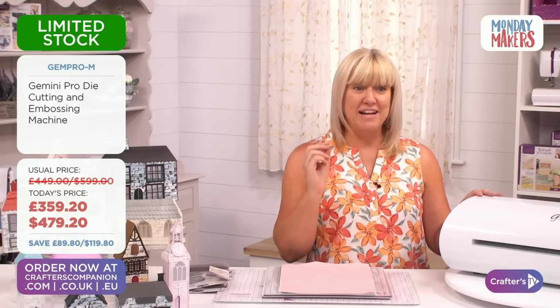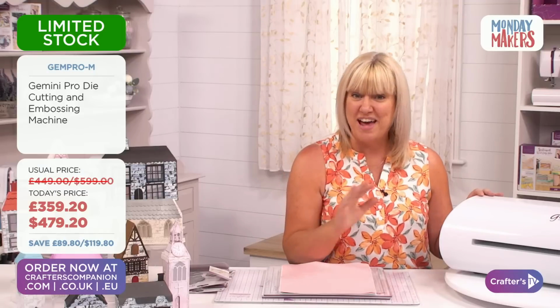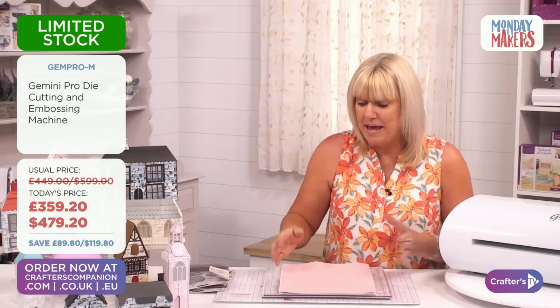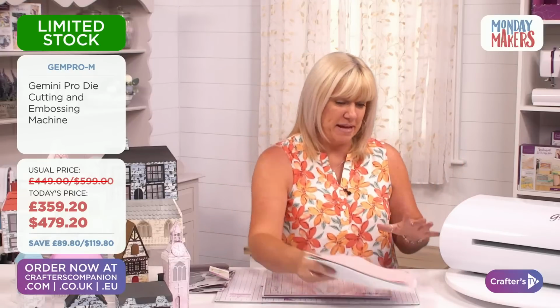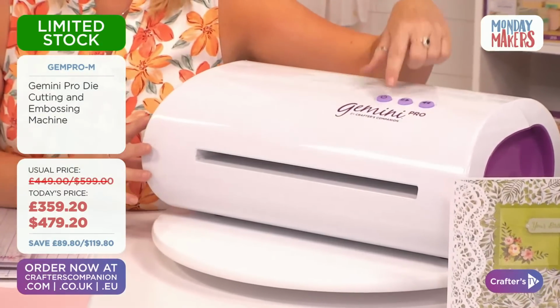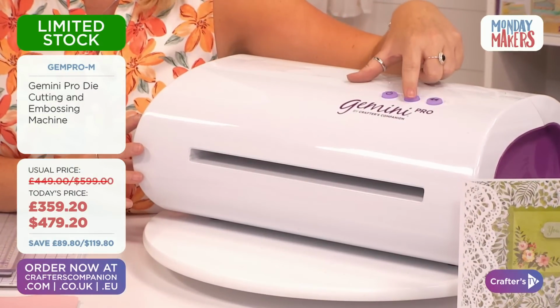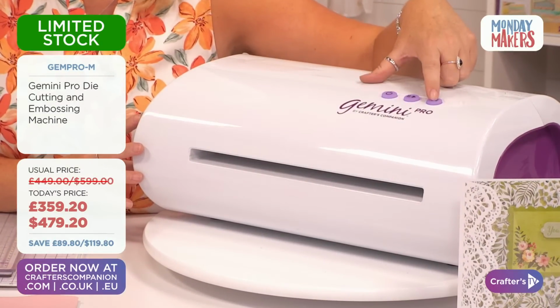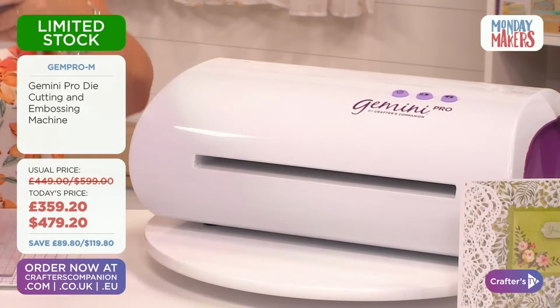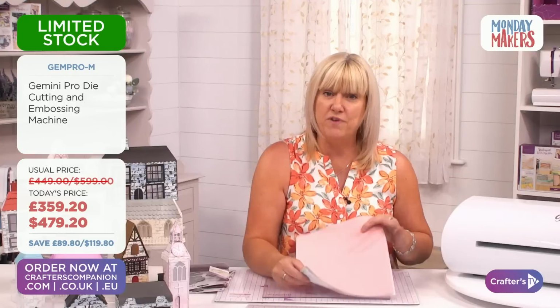And we're talking a 12 by 12. That's incredible size. What it means is you can fill your plate. So a little bit of going back to basics, the machine itself is electronic. It has a big platform, it has an on and off switch, it has a pause button, and it has a reverse button.